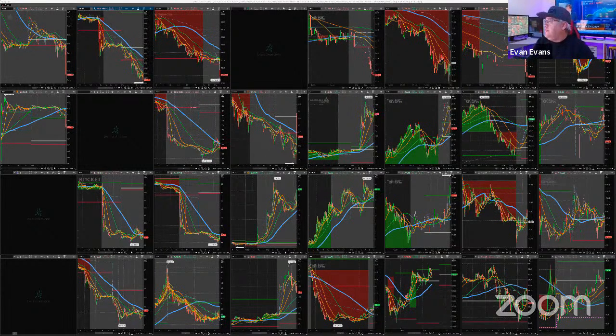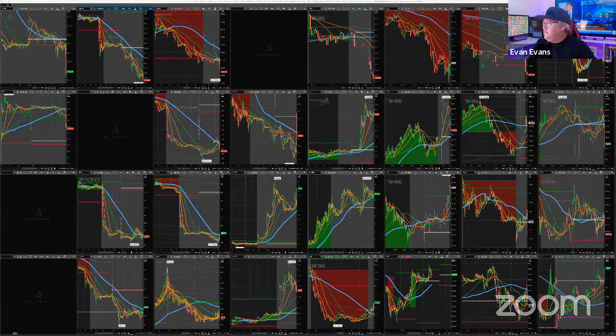Looking good on that. Peloton couldn't quite hold that little morning run, because it just can't run away from the bad news. Moderna, dropping. All right, this NASA hat's turning out to be a good luck hat.